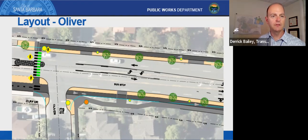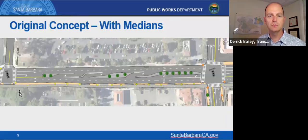I am going to back up. I did forget to mention one thing back to the original concept with medians. Again, a little hard to see here, but that two-way bike path along the south side of the road, that would be a shared path. So both pedestrians and cyclists would share that space. There's not enough room out there to provide a separate sidewalk from the bike path. So that would be a shared space. So just keep that in mind.